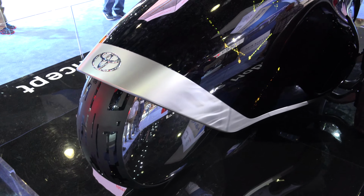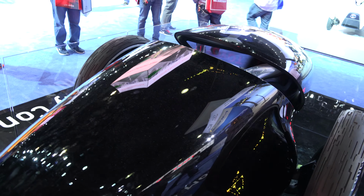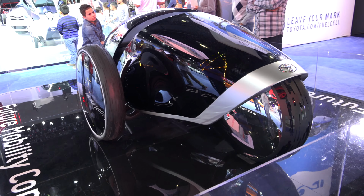Would anyone ever get through this? It's going to be tough, right? I don't think it can fit in there.